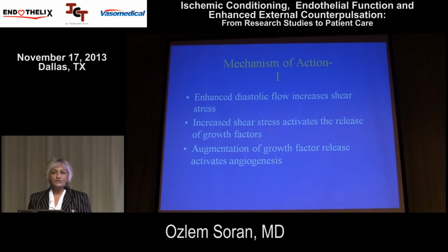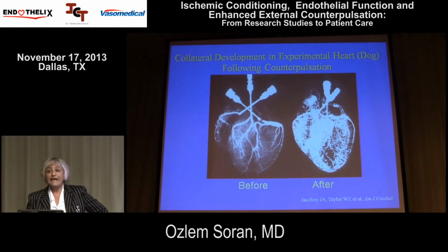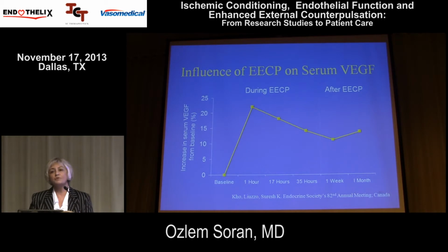What exactly are we doing with EECP? It's a mechanical way to enhance the diastolic flow. When we enhance the diastolic flow, we increase the shear stress. When we increase the shear stress, we activate the release of growth factors, and the augmentation of growth factor release activates angiogenesis. This is nicely said, but we need to see some proof. This study was done in lab settings, and this is a dog heart model. This is before counterpulsation, and this is after counterpulsation.